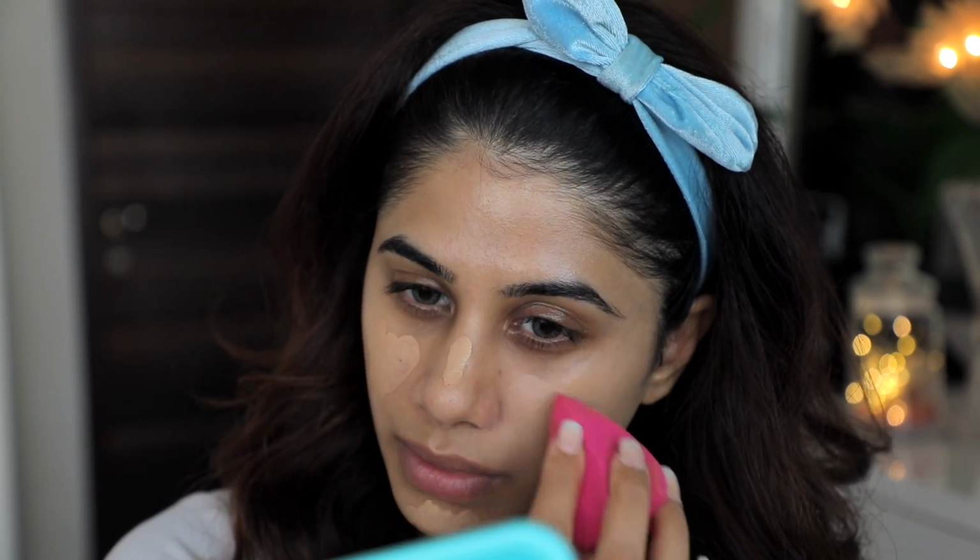Like I said in the beginning, the secret to flawless makeup is blending. Everyone's asking me, what is it? How do you get that beautiful flawless finish? It is blending. Blending should just come naturally when you're applying makeup, and this is not enough. I just don't do this and let it be, because it looks blended, but is it really blended?